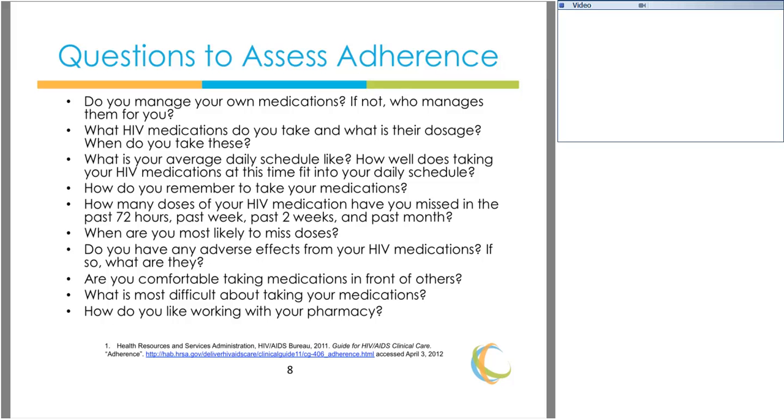A couple of other really important questions are questions about their comfort level in terms of taking medications in front of others, because there may be situations where they may have to take medications in front of others. If they're visiting family members, if they're out on a date, if they're in an intimate relationship with another person, they may be confronted with this obstacle, and it's very important to ask them if this may be a barrier to their required doses.